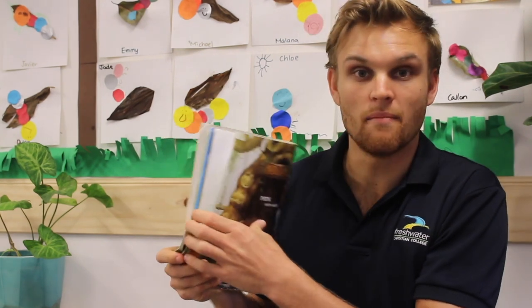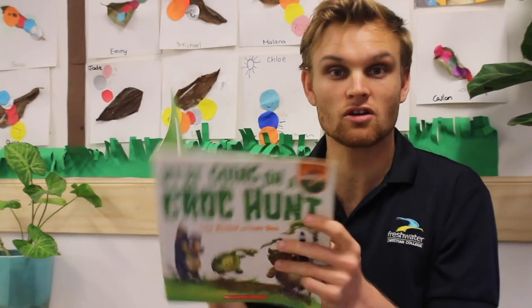Now we're going to make a crocodile. Would you like to make a crocodile at home? Miss Emily's going to make a crocodile with you. Come on, let's go see what she's doing. Hey, Kindy Kids. We're going to make a croc, so you guys can go on a croc hunt at home.